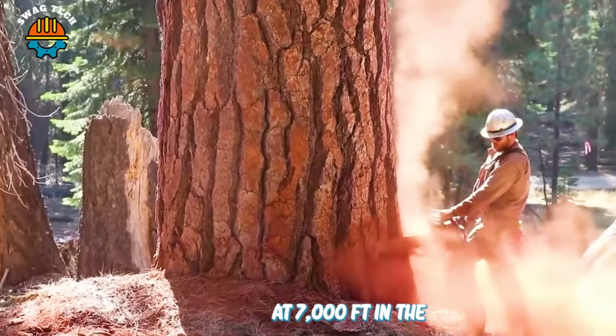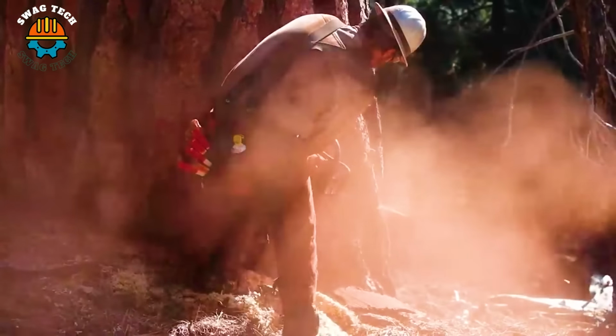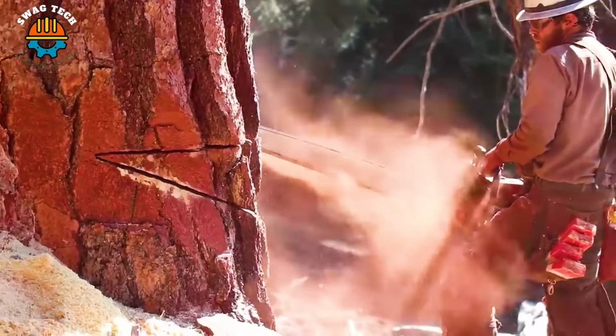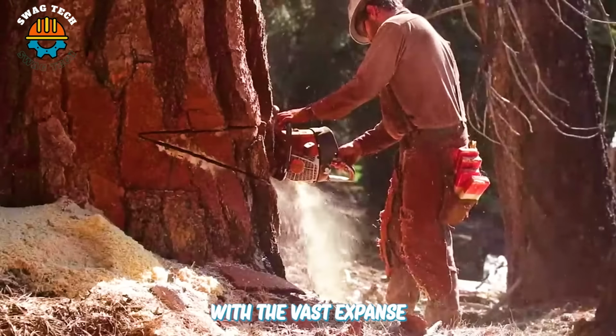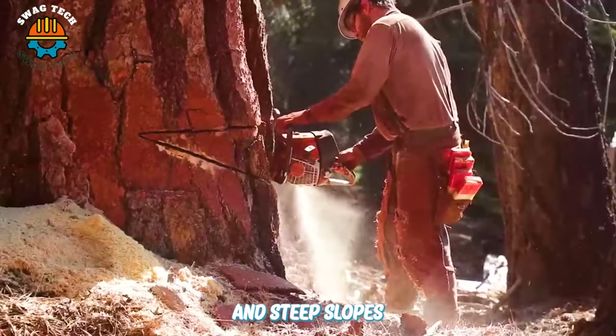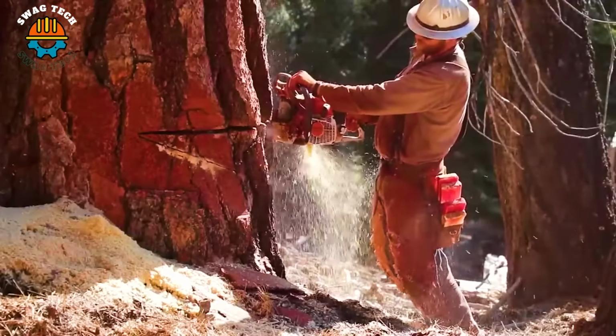At 7,000 feet in the Sierra National Forest, these workers live completely isolated from everything for months at a time. With the vast expanse of the forest and steep slopes, seeing 200 feet trees touching the ground is a stimulating and challenging experience.